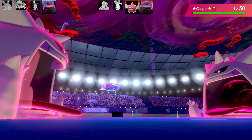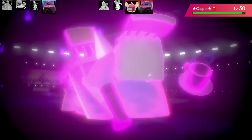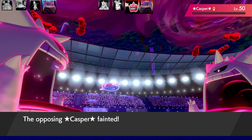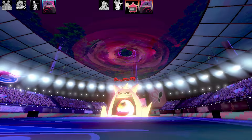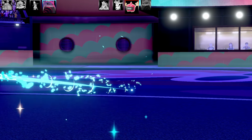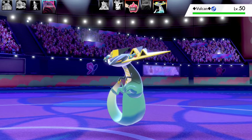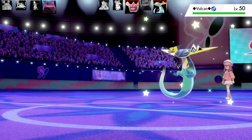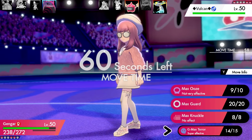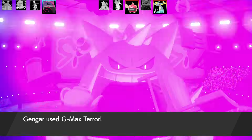So I was like, okay, well, I could go for GMAX Terror. Now, GMAX Terror is a really cool move there. What it does is actually trap the opponent in. Even though it's cool that it traps the opponent in, most of the time when you hit them with Gengar, you'll be taking them out, so they won't even have a chance to be trapped. It's a cool mechanic, but not very useful, unless you come across something extremely bulky and you want to trap them in. Sort of like a poor man's Mean Look. Anyway, so go for another GMAX Terror.